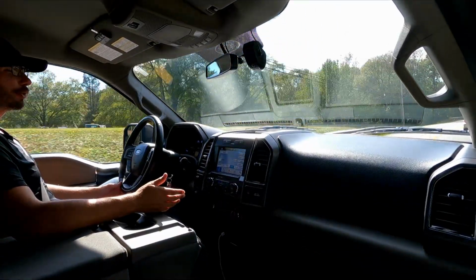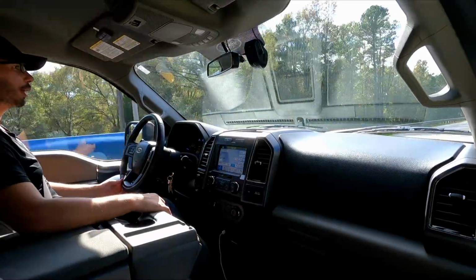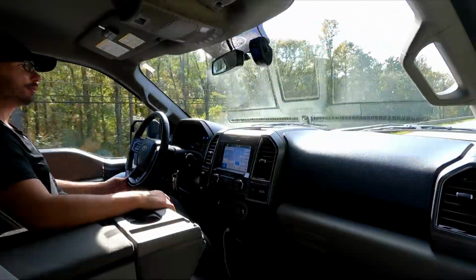Down in the south there's no snow, so I can't do donuts, but up home it's fun to do donuts in the truck.